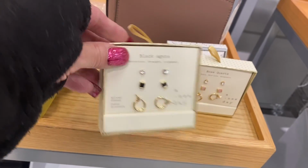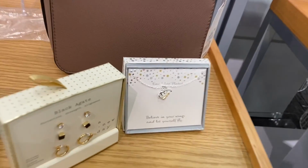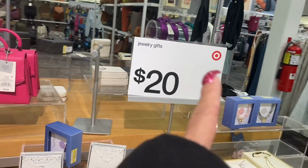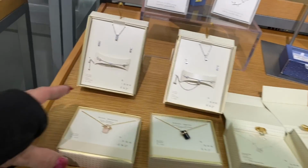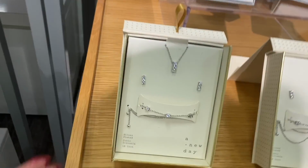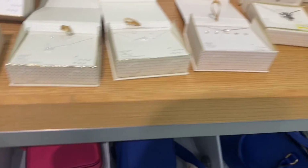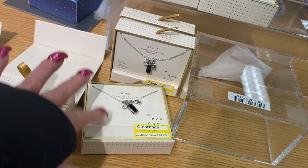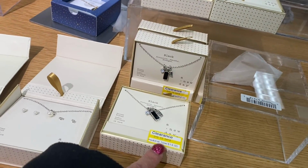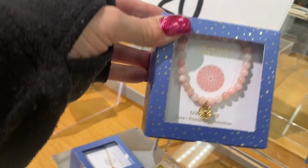So you have that style. And this one. And that one. So it says jewelry gifts for $20. Rose quartz. This one is pretty. This one's on clearance, so some of them are on clearance and some of them aren't. So this one is $14 on clearance, and these are on clearance for $4.50.